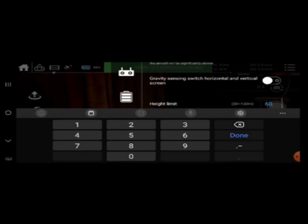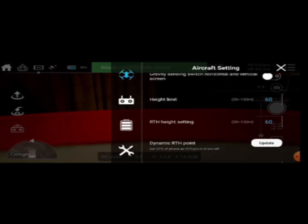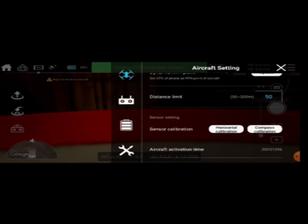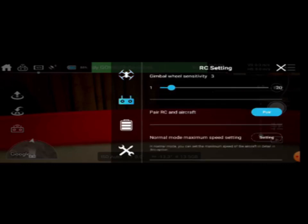Right, done. Let's go to return to home height setting. I'll leave that as it is. Distance limit, that's already at 50 meters. Leave that as it is. So let's check that. What's this? Give me word sensitivity. That might be part of the problem. I might have to pair it with this app. Let me just do that.